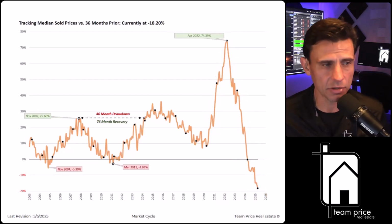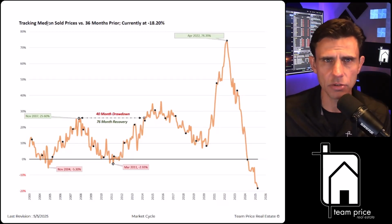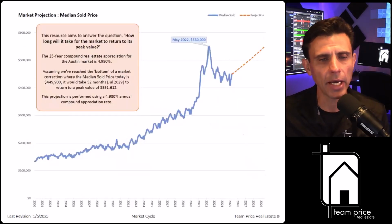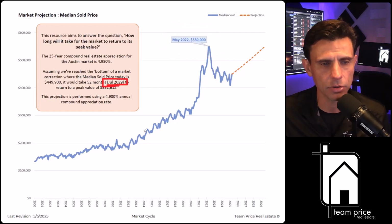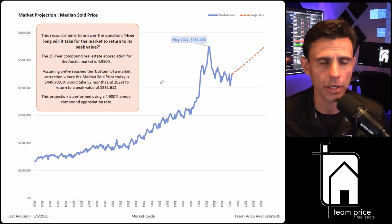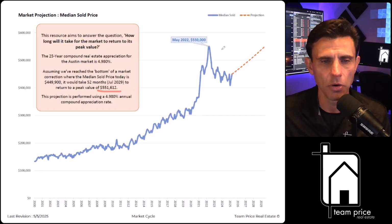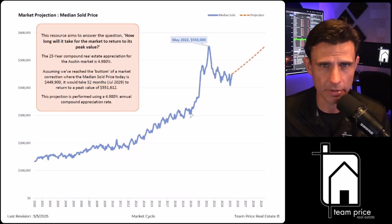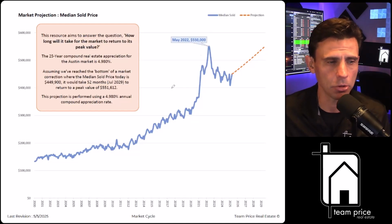So if today is the bottom of the market, the absolute bottom of the market, and prices do not go down from this day forward, then we can expect a return to peak by July of 2029. And that is using the 25-year compound appreciation of 4.98%. We would return to peak value. We would cross that peak value in the next 52 months. It would take that long if you simply apply the 25-year compound appreciation.